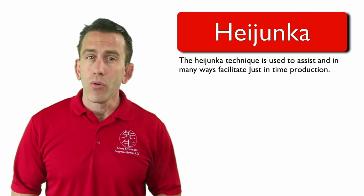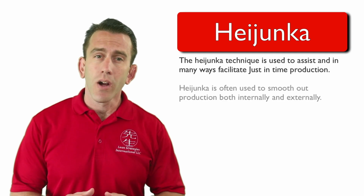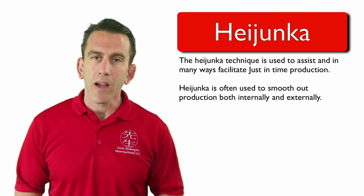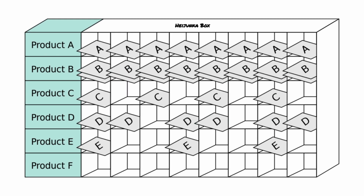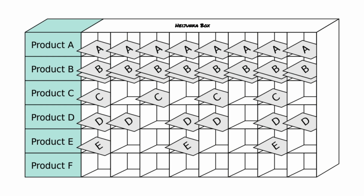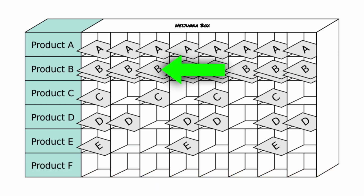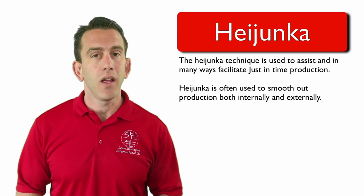The Heijunka technique is used to assist and in many ways facilitate just-in-time production. Heijunka is often used to smooth out production both internally and externally. The Heijunka technique works by using a Heijunka box. The Heijunka box typically lists products down the left-hand side and time intervals across the top or bottom. Kanban cards, routers, or another trigger are then placed in the appropriate box and time for workers to act on. This helps workers to visually manage what needs to be done and when.